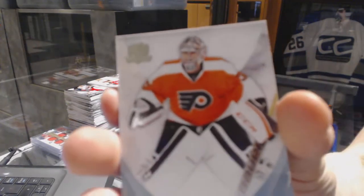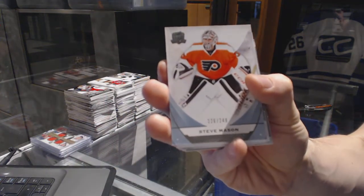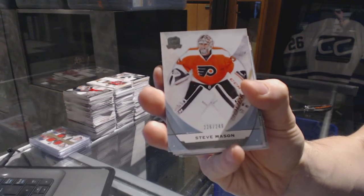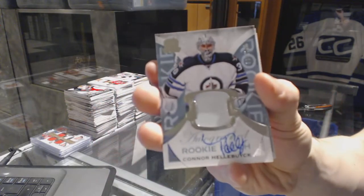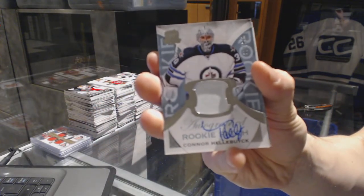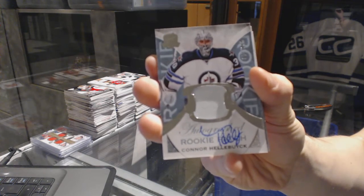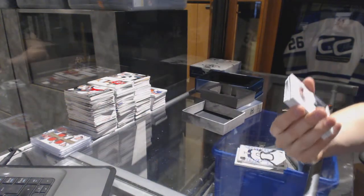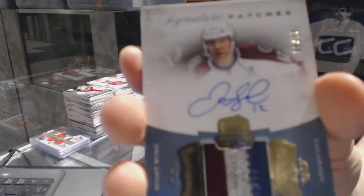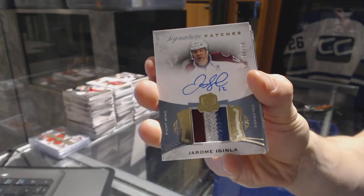All right, base card number 249 for the Philadelphia Flyers, Steve Mason. We've got a one-color rookie patch auto number 249 for the Winnipeg Jets, Connor Hellebuyck. We've got a three-color signature patches, number 99 for the Colorado Avalanche, Jarome Iginla.